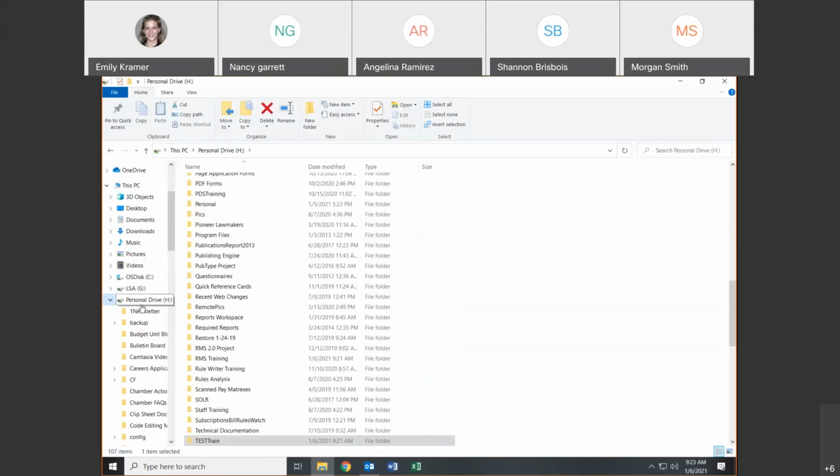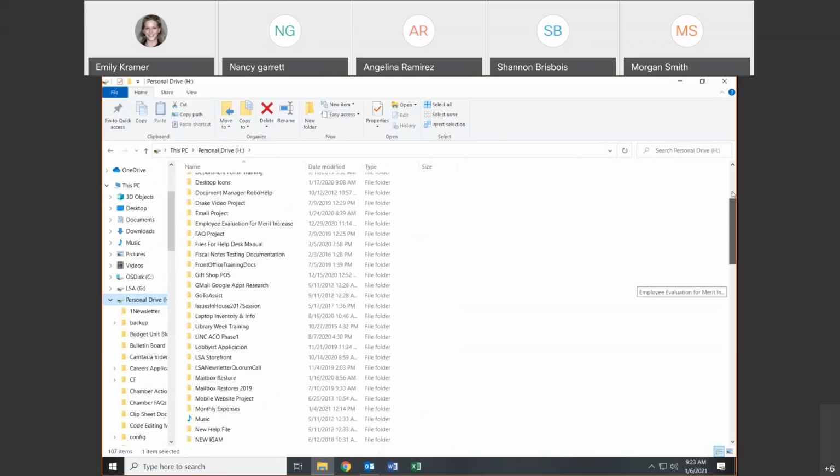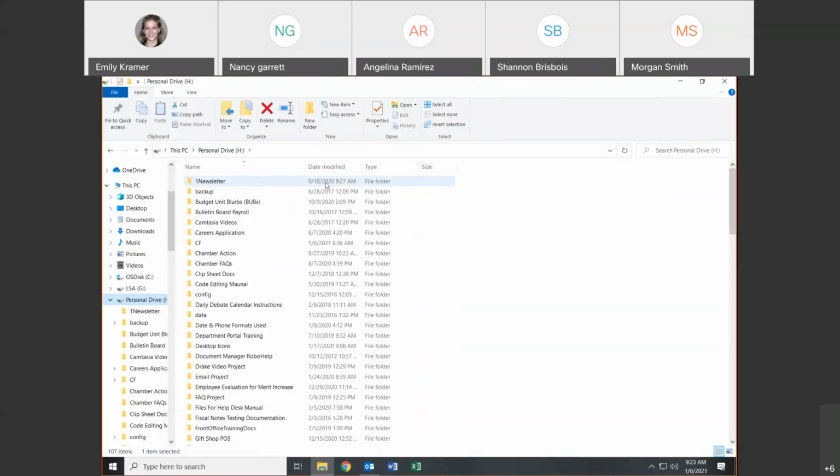So that's your H drive. And again, organize this however you want between you and your legislator. Come up with a system that works for you. You can create as many folders as you like. You can move files around. You can click and drag. You can copy and paste. All of that is there for you.